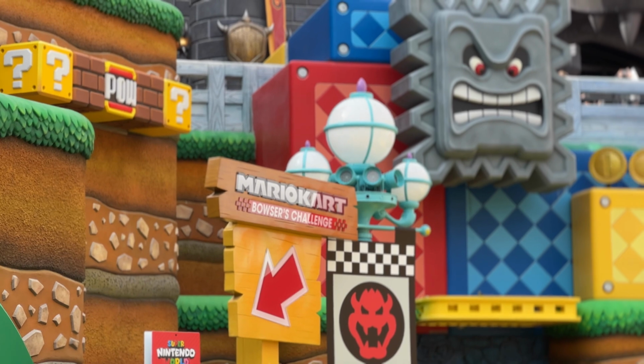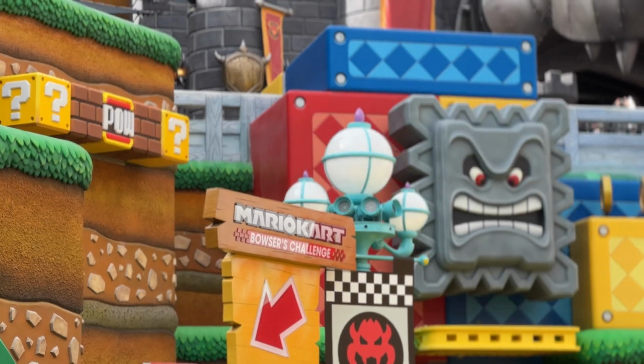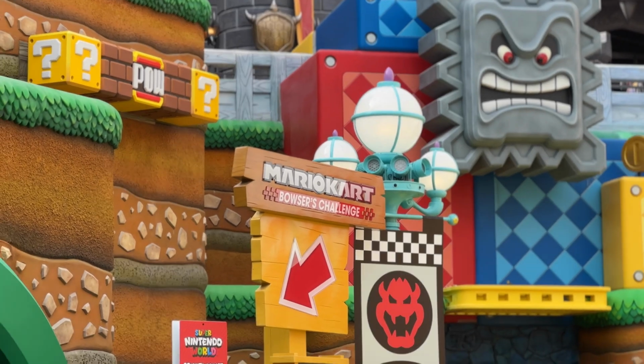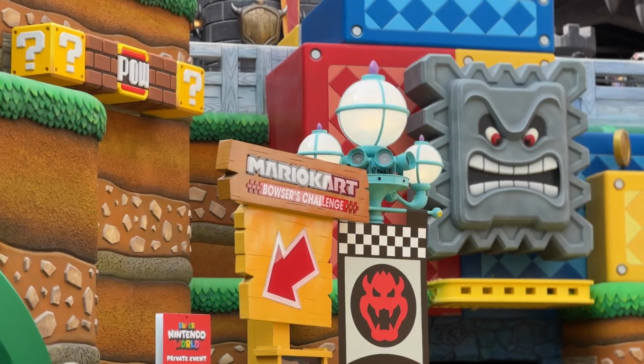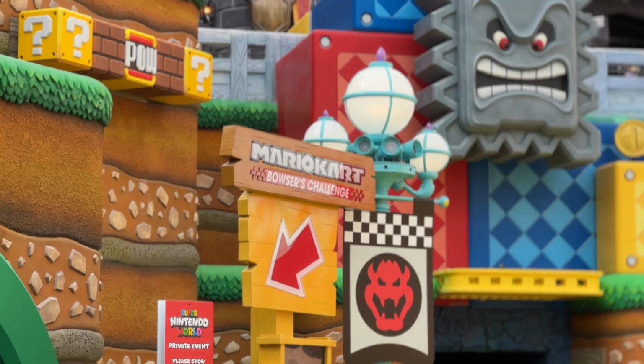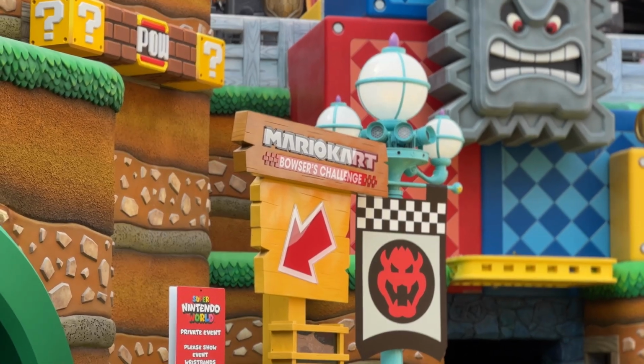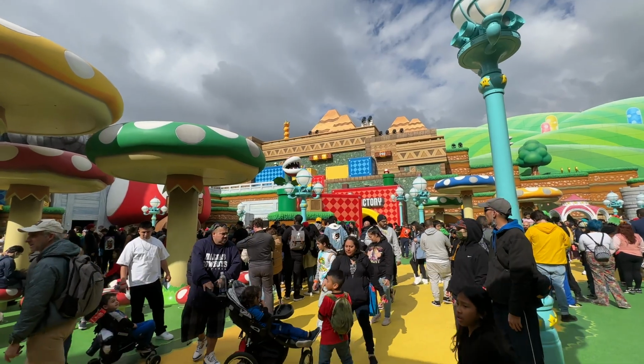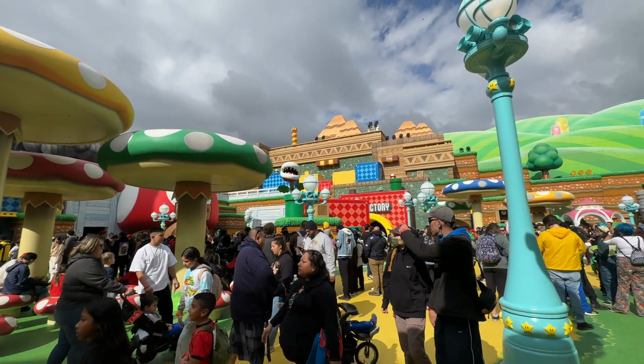Just got off of Mario Kart and I rode it without the AR, and honestly I gotta say it was a whole lot of fun without it. I think both of them have their pros and cons, but I definitely think you should check them both out. Single rider was also an exactly 30-minute wait, so essentially the standby from when we got in line cut in half.